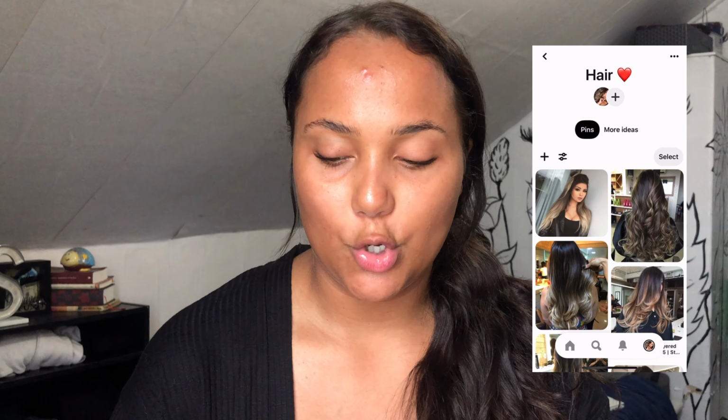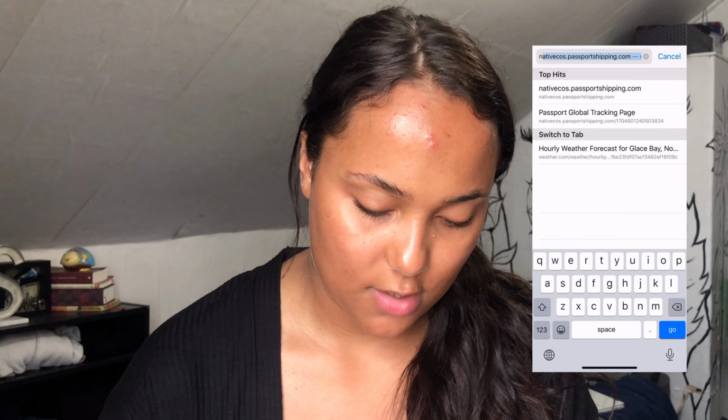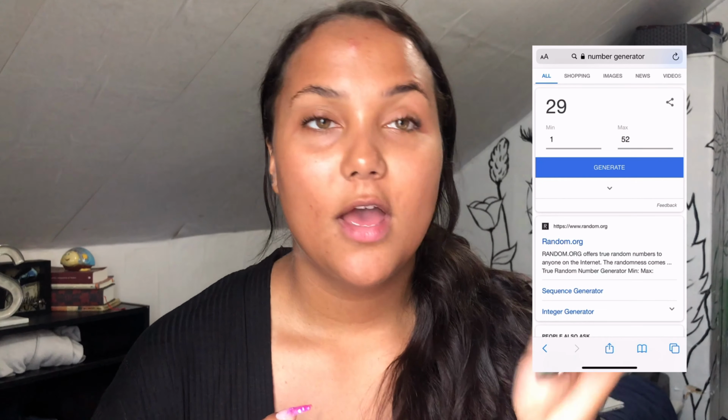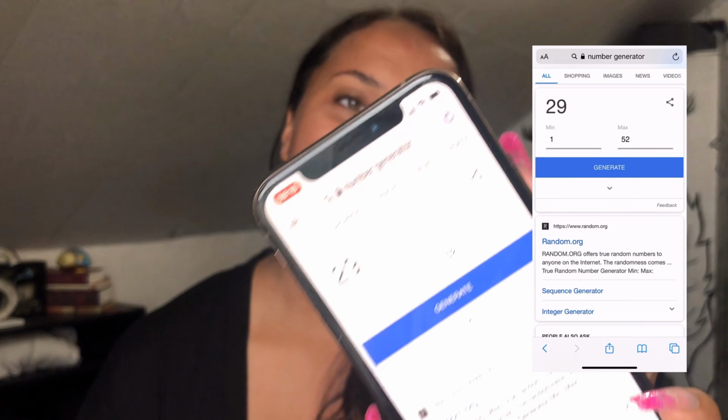So I'm going to go to my hair board. I have 52 pins in my hair board. A lot of these pins are going to be for hair coloring, because this is when I was deciding when I want to go blonde 3 years ago. But we're going to open up the number generator, and we're going to do 1 to 52. And generate. Number 29.